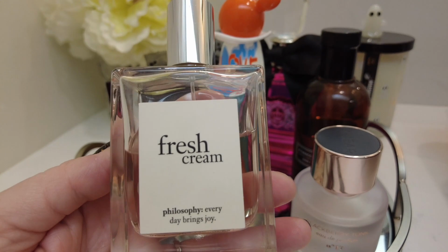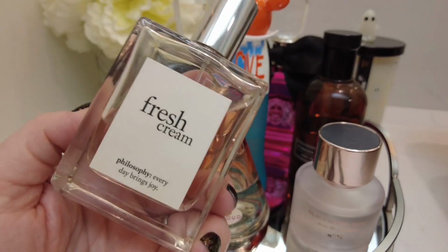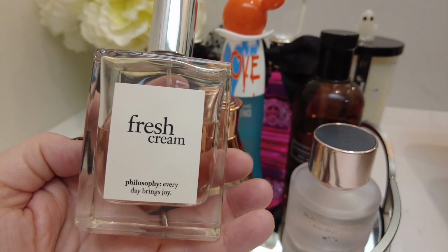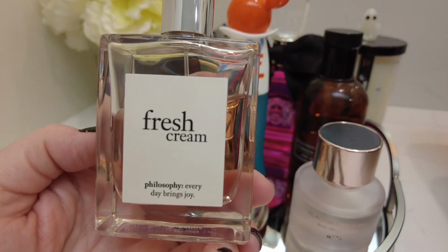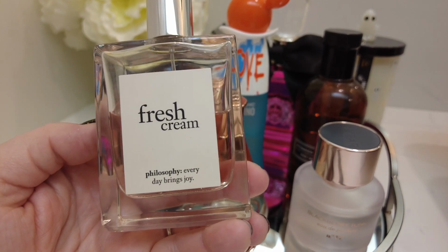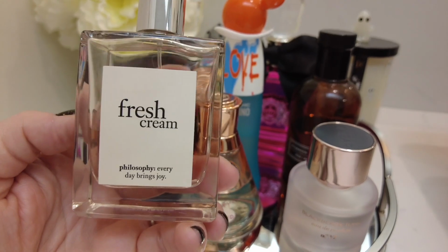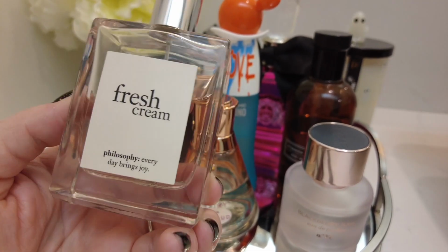It's very comforting. I do like to wear this throughout the home, throughout the day, but I also like to put this on before bed, and that's none other than Fresh Cream by Philosophy. This is an oldie but goodie in the sense that it's been around for a while, Philosophy. This is a really popular one, as well as Fresh Cream and Warm Cashmere, I believe it is. I don't have that one. I've had it in lotion form and I really did enjoy it, but this is just the perfume spray.